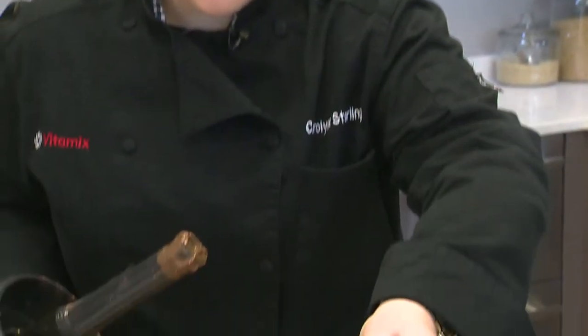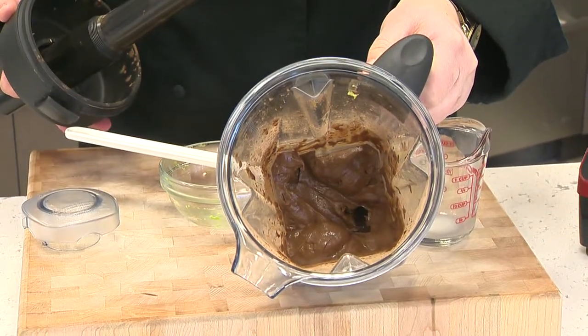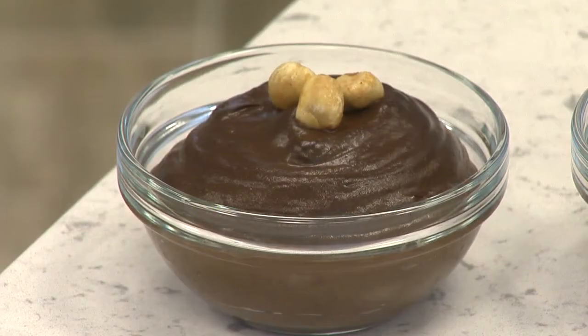Alright, so this is our finished result of our chocolate avocado pudding, and you can just see how thick and creamy it is, all because of the Vitamix.